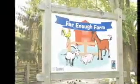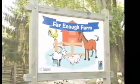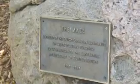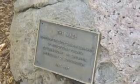Far Enough Farm is at the far end of Center Island. You'll be able to get a better view of that when we move on to Algonquin and Ward's Island. And over on the other side of the flower beds and plaza is the amazing hedge maze, built in 1967 as a centennial gift from Toronto's Dutch-Canadian community.